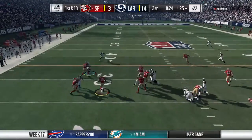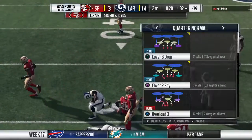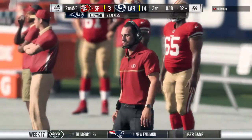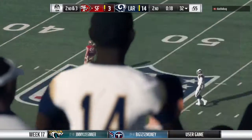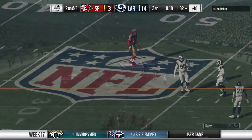They start the drive with Hyde. And he'll work his way across the 30 to the 32. A solid run on first down. Gain of 7 leaves them with a 2nd and 3. The 49ers now going to use the first of their timeouts, as the clock will stop with 18 seconds to go in the first half.